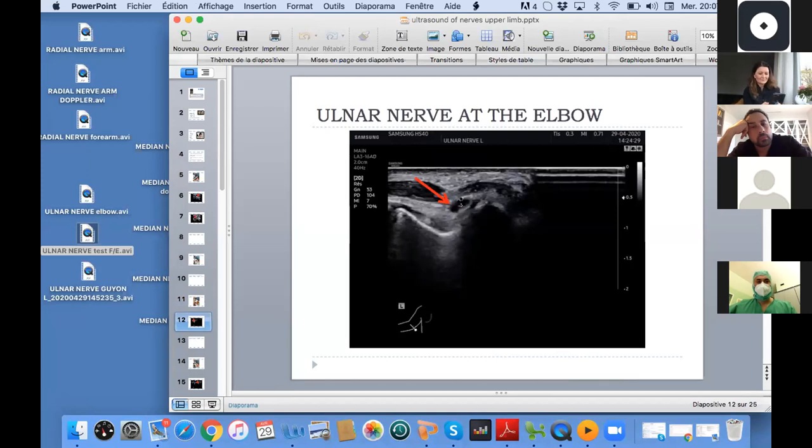This is the ulnar nerve. And you can measure the cross section, and it must be less than 8 or 9 millimeters square.